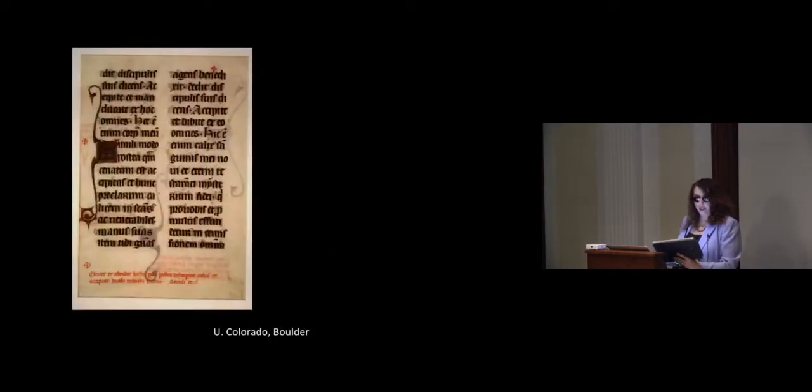Leaves in the canon section have only 15 lines per page instead of 21. This is the only section of the manuscript not represented in the exhibition upstairs, so we'll look instead at this leaf from the University of Colorado at Boulder.